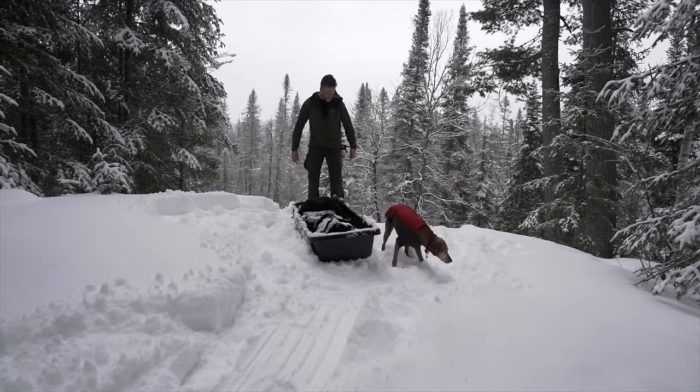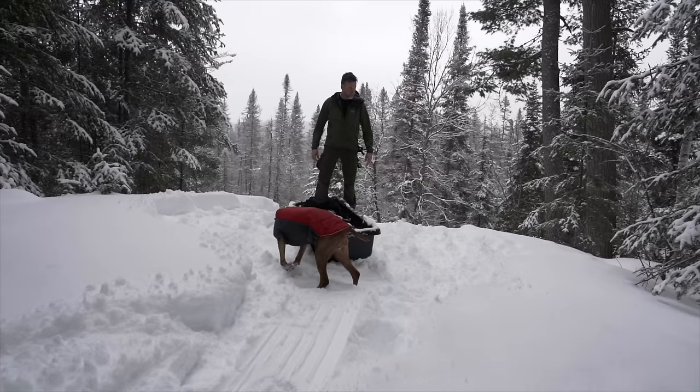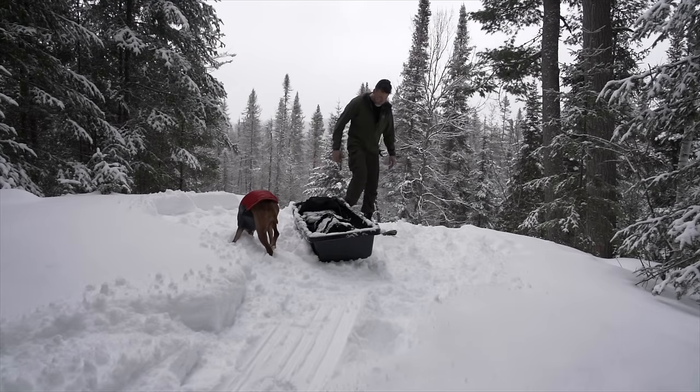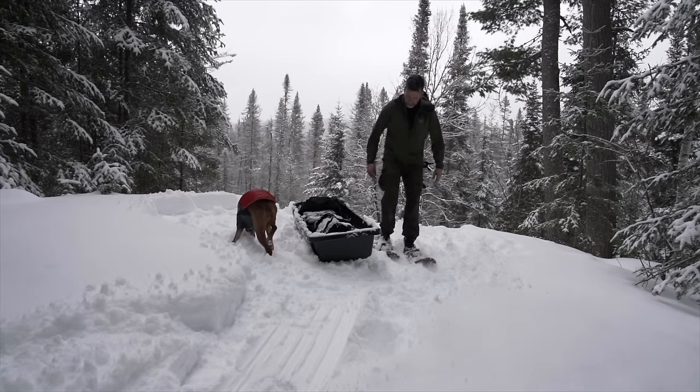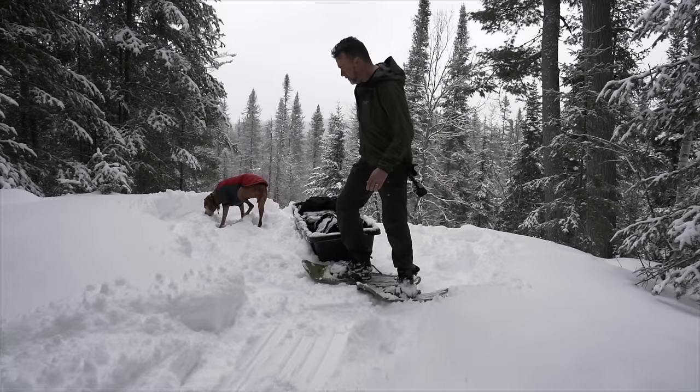So I have my 3-meter bell tent, which is nice and small, perfect for me and Scout and stove. There's lots of firewood around here, that's not going to be an issue. It's amazing, even with snowshoes, how you can just fall so far down in the snow.